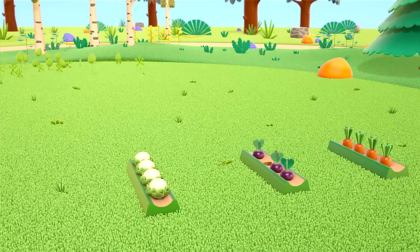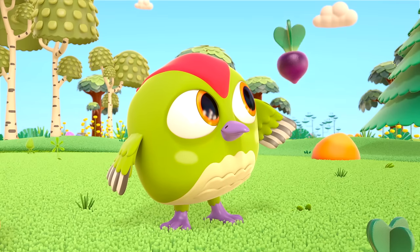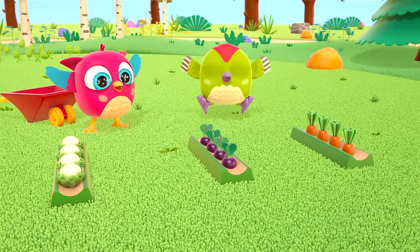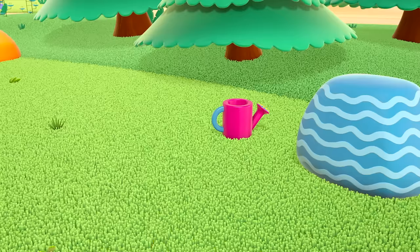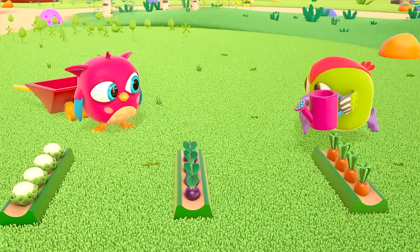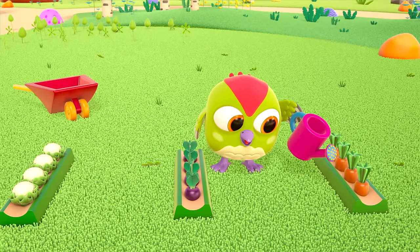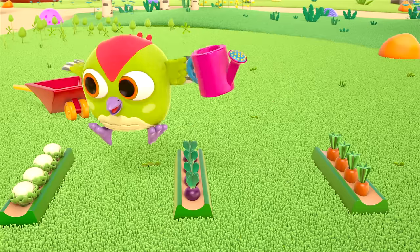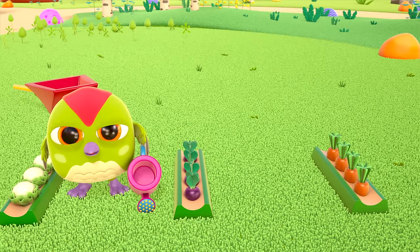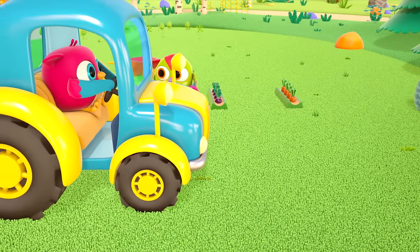Let's go! Plant the beetroot in the toy vegetable patch. Vegetables! Peck Peck has found a watering can. He's watering the toy vegetable patch. The vegetables have grown! Time to pick them!